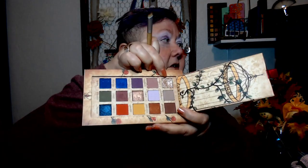Actually kind of like that. I'm just going to keep that mostly towards the center here because there's this wonderful color up here that's called Swan. Beautiful glitter. Absolutely glorious.